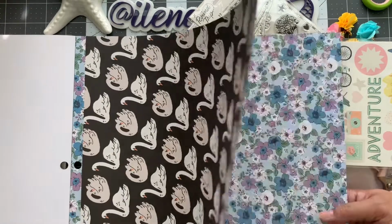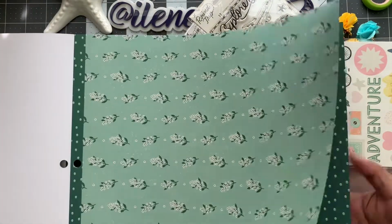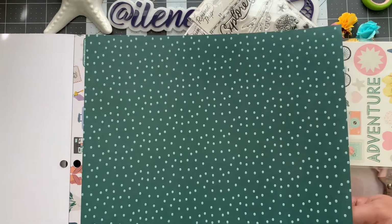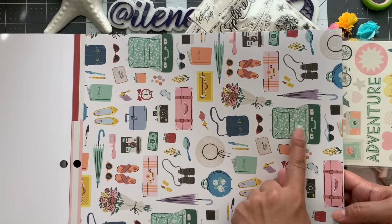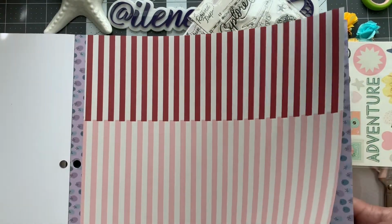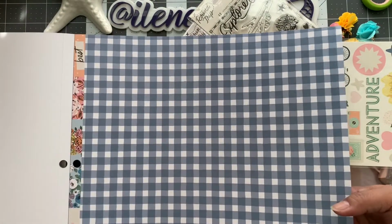The swans. This was in many of her other collections. This one's okay. I think this was in Garden Party. But if you haven't noticed, Maggie Holmes, although I love her collections, a lot of the prints you'll see, if you missed the collection and you loved it, wait for the next one, because eventually it's going to come back. Look at this suitcase. It's so cute. So eventually you'll see that print in a future collection. But this is adorable, and I'm not mad at it. Look at the blueberries. I think this was also in another collection. But, you know, don't hold it against me.